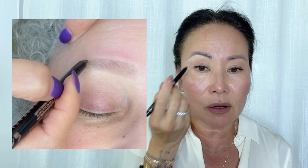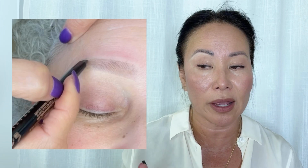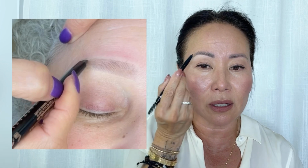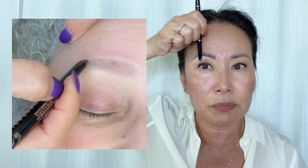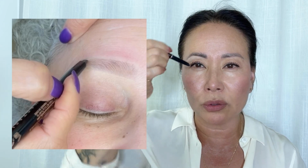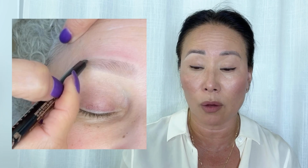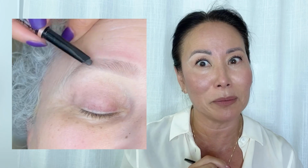So on her, now notice I'm going on that corner area. That's the arch area. Everything you're going to notice is laying the pencil down, but it's always laying down on my skin, even though I'm holding the pencil in different ways. That's something I want you to really take away with. So, and here again, I'm laying it down.